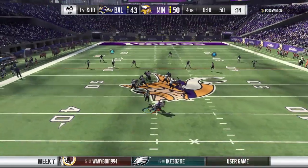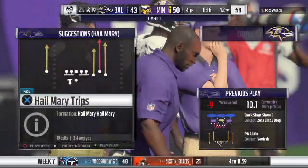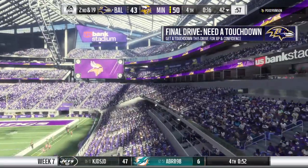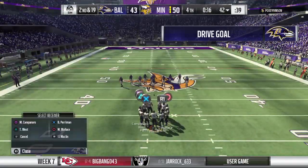They'll look to throw, and he can't get a throw off. He's taken down. What a huge play at this point in the game. Now before this second down play, we'll get whistles and a timeout as they get it with 16 seconds remaining on the clock.